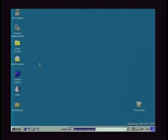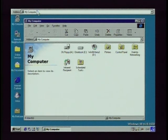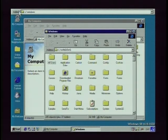Let me show you how to make it really useful. I'll drag it up to the very top of the screen, just drag and drop, and then right-click on address. Select always on top. And you can launch anything from here. For example, let me show you how to launch my computer. It's that simple. I'll also launch the Windows folder. You can, of course, launch any folder at all.